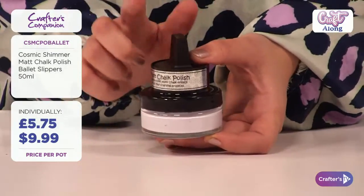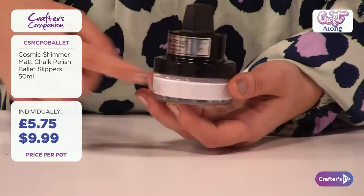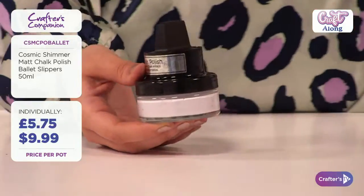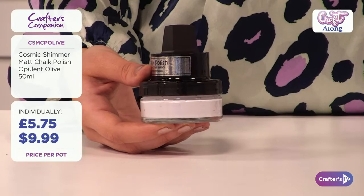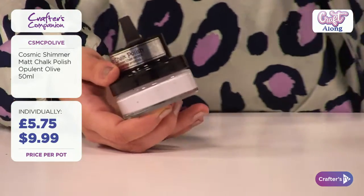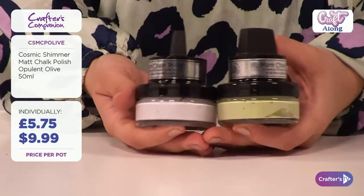And again, you've got the applicator in the top, but you can just unscrew it and use the product straight from it with a paintbrush if you wanted to. I've then got for you your olive matte as well. Those also make me think of flowers. You know, when you're going out walking about in your garden.